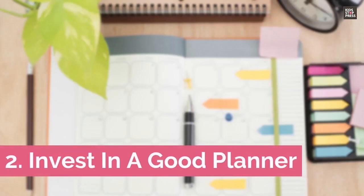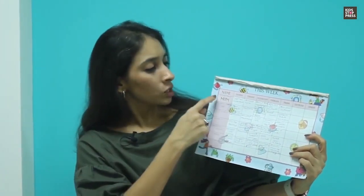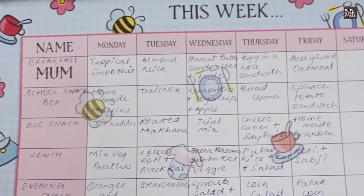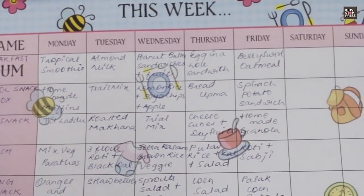Tip number two, invest in a really good meal plan. You could either get a physical one like the one I have, or download a printable which works according to your family's meals. So the ones that you eat at home, the ones that need to be packed for, or if your kids are eating at school, then skip those and just put in the other ones. So we've got breakfast, snack box, bus snack, lunch, evening snack and dinner, and then just break it down by that.